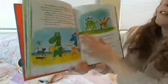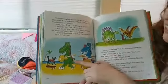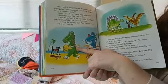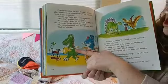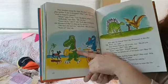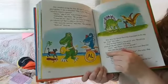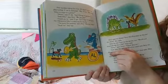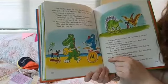Pete wanders along the river. He sees T-Rex. T-Rex plays guitar. T-Rex is awesome. "Hey, T-Rex," Pete yells. "Want to come to a picnic?" "Sweet," says T-Rex. "Can I bring my guitar?" "Definitely," says Pete. "We can jam." "Count me in," says T-Rex.